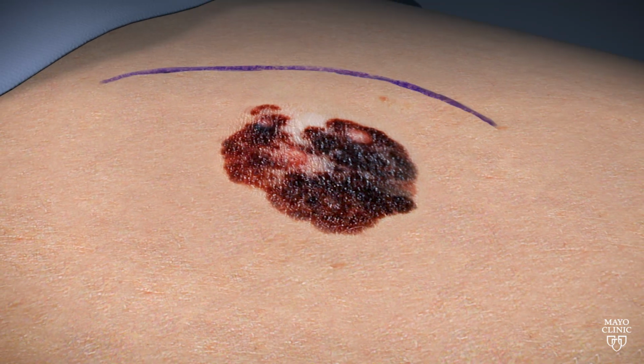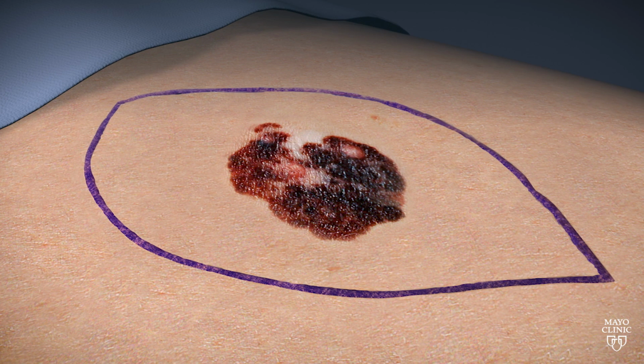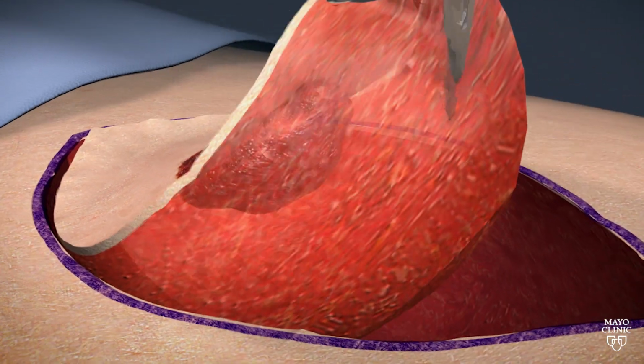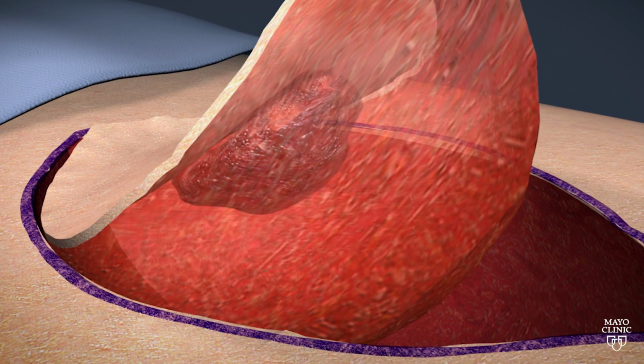We recommend a procedure we call a wide local excision, which means we cut around the biopsy site, but we go a little deeper than usual. We take out all the fat tissue, we go down to the so-called fascia, the muscle, so we go deep. That's the minimum amount of surgery that we think people should get if they have a melanoma. Then the question is, do we need to do more than that? Do we need to take out lymphatic tissue, for example?